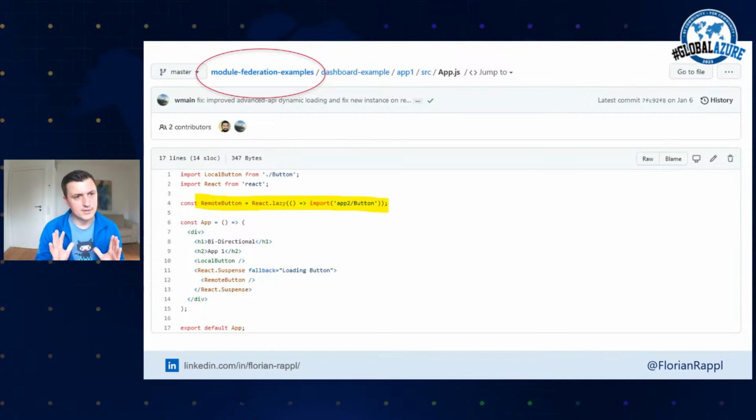Right, so the standard way how you use Module Federation, and that's the direct path they paved for you, leads to strong coupling. Why? You see it directly here, because you make a direct import of, you're not only naming now the micro frontend, which is here called app2, but you also name the component that was exported by this micro frontend.